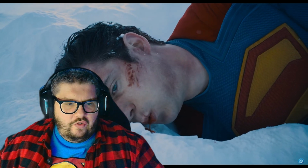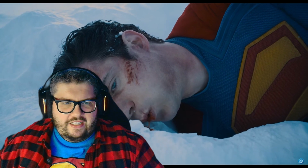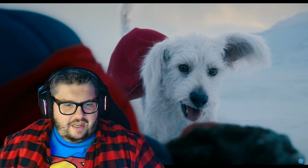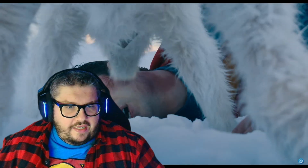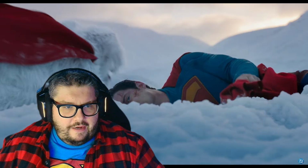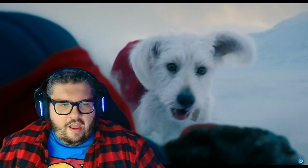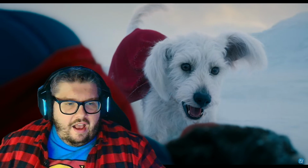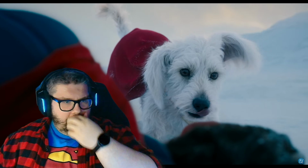The suit looks fantastic. The blues, the yellows, the reds just all pop off the screen. Krypto looks fantastic. I love the look of Krypto. I can't tell, I know some shots it looks like a practical dog, but other shots it looks like CG dog, obviously, because dogs can't fly or shoot lasers from their eyes. But it looks great, and I like that it's the more older design for Krypto.